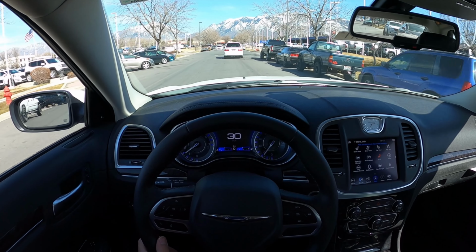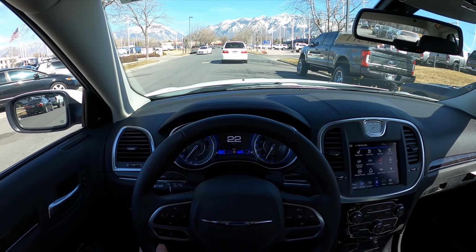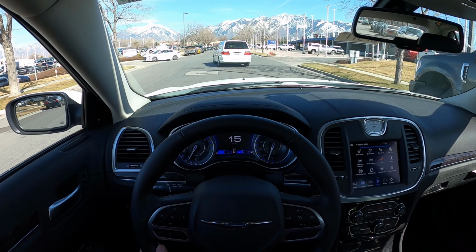But anyways, first off, from a ride quality perspective, it's actually really smooth. Where are you going, van? Use your turn signal. Yeah, it's smooth from a ride quality perspective. 8-speed automatic with the V6. Smooth, relatively quick. We'll get a full-blown acceleration here in a minute. But yeah, it's actually pretty solid. Slowing down here.